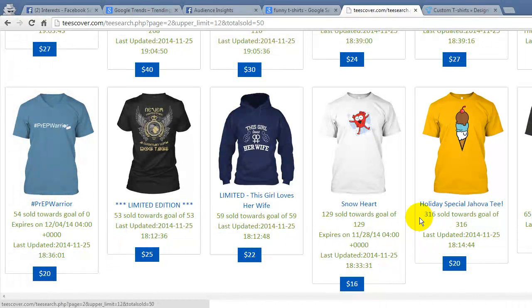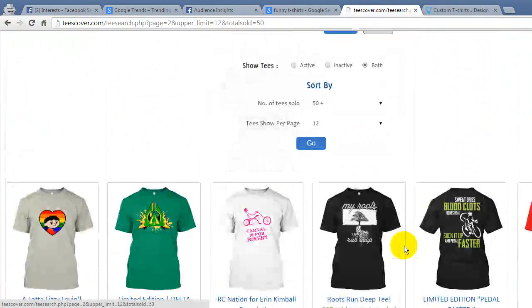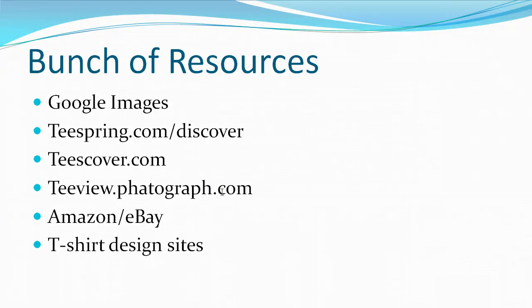What is this? 300 sold. And it's just an ice cream. Sometimes these are big YouTube channels or someone that's had a really big following already, and they just made a shirt to sell to their fans. So sometimes you'll see shirts like an ice cream cone, and they sell like heaps, right? And I have no idea why, but that's how it is. So yeah, that's how you use Teescover. TView is exactly the same thing. Amazon and eBay, you're pretty much just typing in t-shirts and looking for them, and so on.